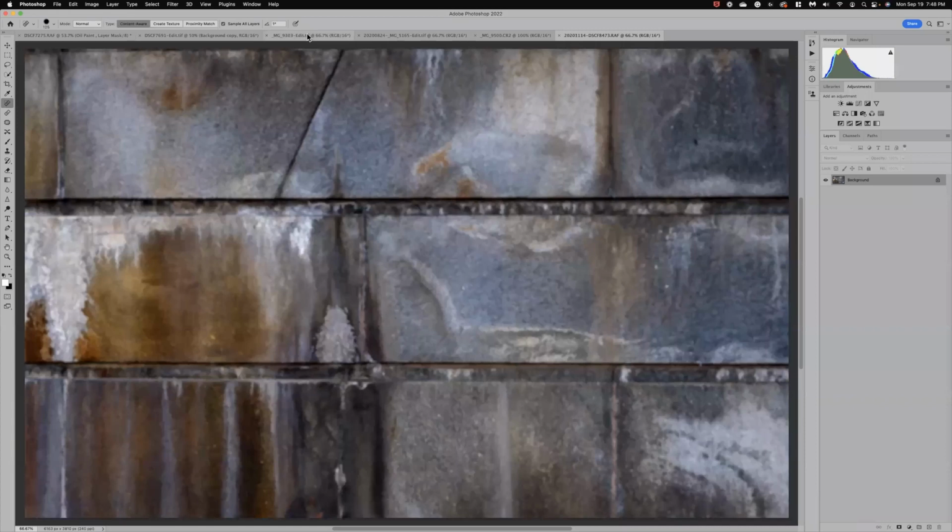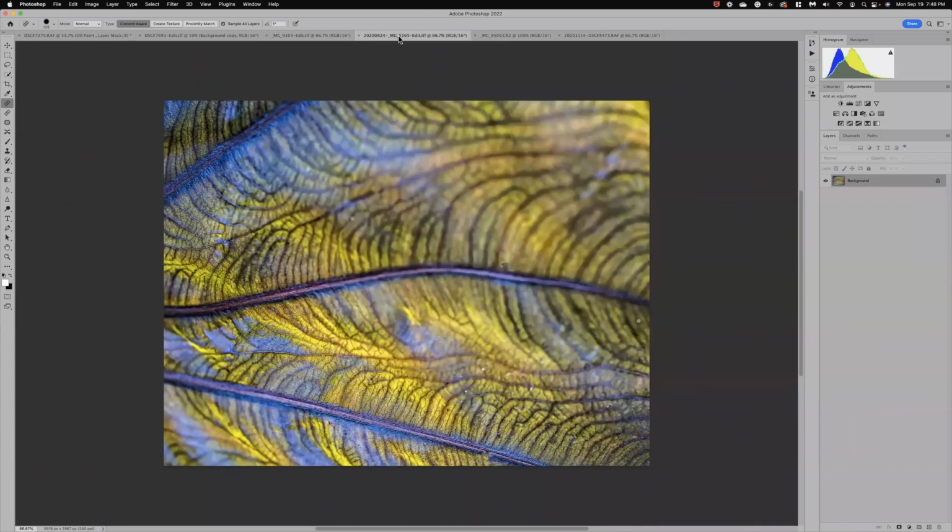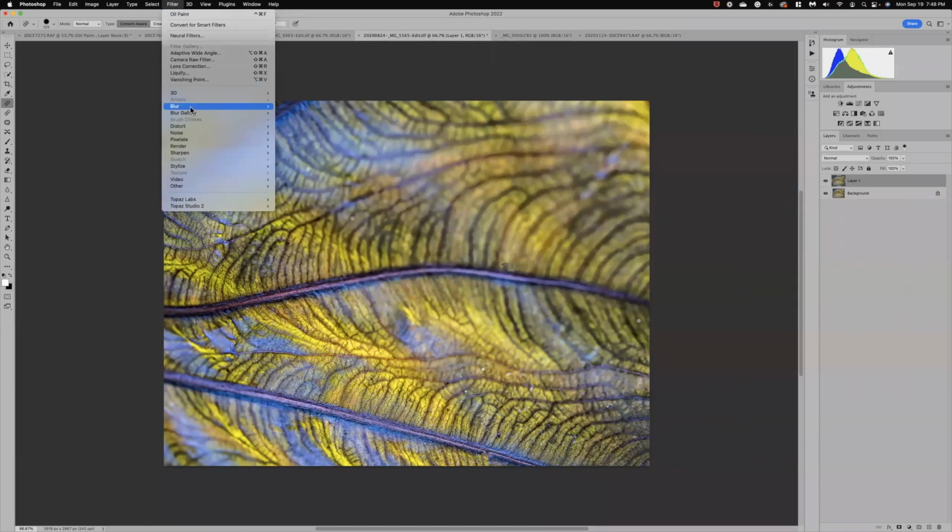And let's go over and I'll start with this image. So I always duplicate my background and filter, and I'm going to do blur, and let's start with a box blur.